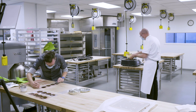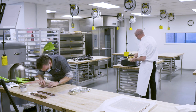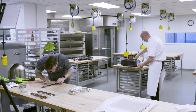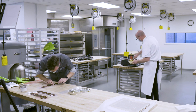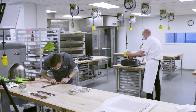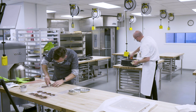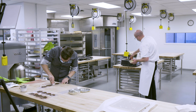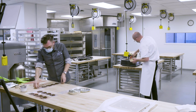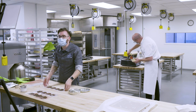Maybe the third time will be the charm. So again, just going around. Sealed. And our last go with the ring cutter. I kind of like this shape of how it's rough around the edge. That might be something fun, too. It's all about your own artistic take and presentation and what you like to do.